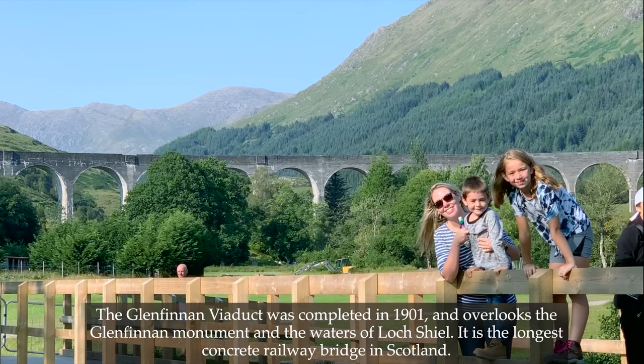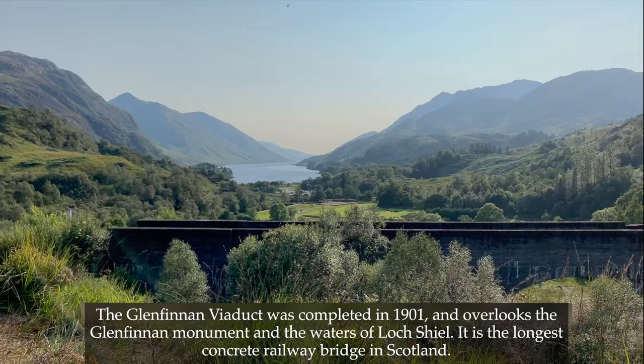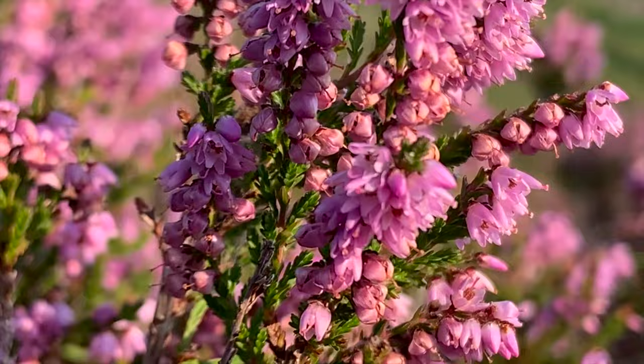The Glenfinnan Viaduct was completed in 1901 and overlooks the Glenfinnan Monument in the waters of Loch Shiel. It is the longest concrete railway bridge in Scotland.